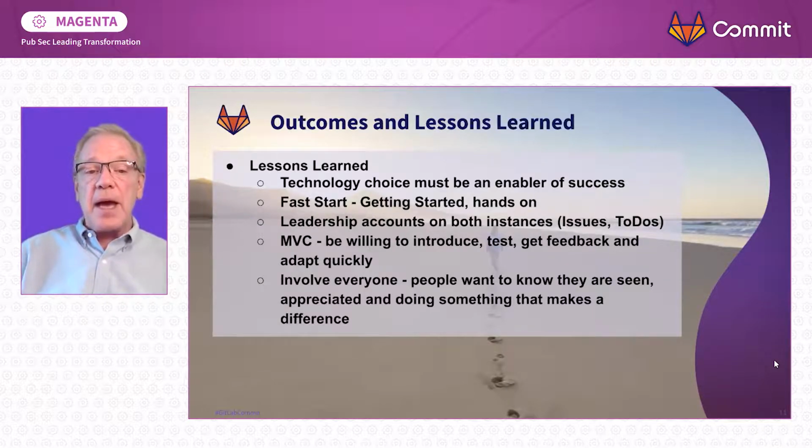The other thing is, by using GitLab, it helped influence a cultural change in minimal viable change. So the interns became used to getting an idea quickly out there amongst their peers to collaborate on, test their hypothesis, get feedback on it, and then change if change was needed quickly. And by getting everybody involved, it got everyone onto the same page or the same version of the truth.